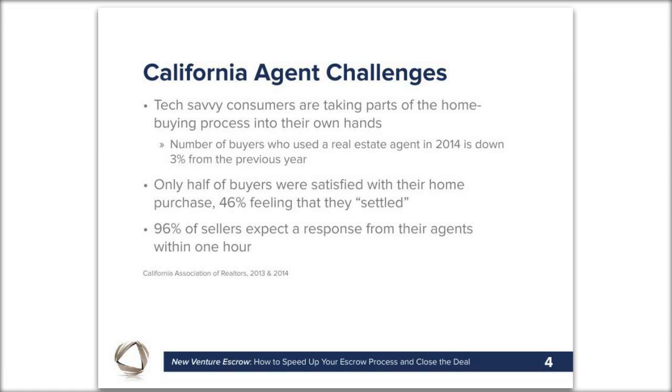Half of the buyers feel that they actually settled for a property, and the interesting statistic here is 96% of sellers expected a response from their agents within 1 hour. So again, there's not an asterisk next to that that says 1 hour only on business hours, so 9 to 5. No, that's 1 hour 24/7. So the communication is really an important component of a transaction.